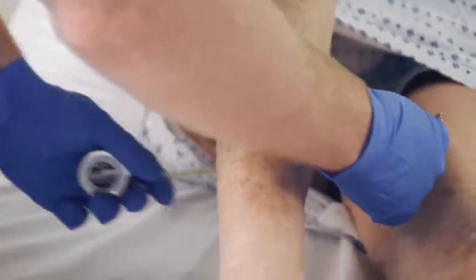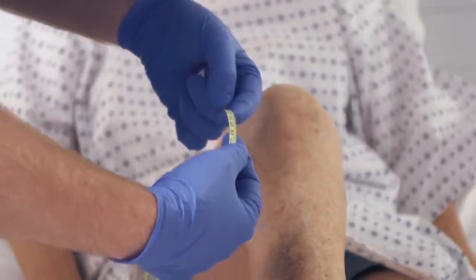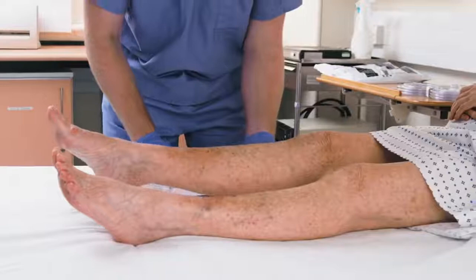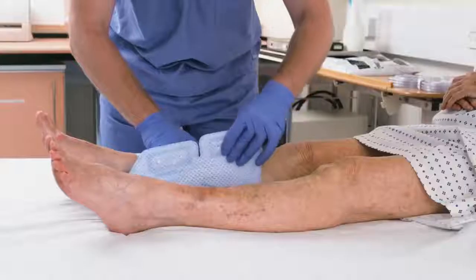For knee-length sleeves, measure the circumference of the patient's calf at the widest part and then refer to the Kendall SCD system sizing chart to determine the correct sleeve size. To place the knee-length sleeve, orientate it with the back of the patient's leg, then wrap the sleeve around the leg, fastening the Velcro closure tabs.